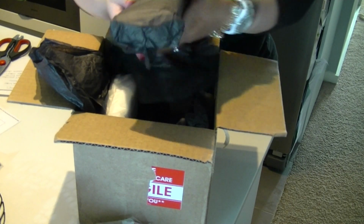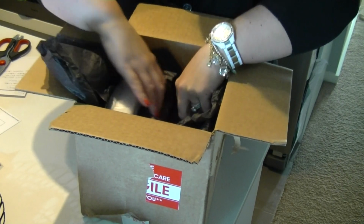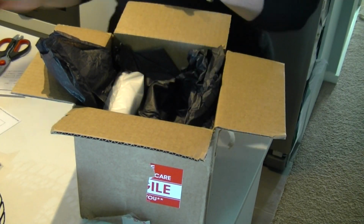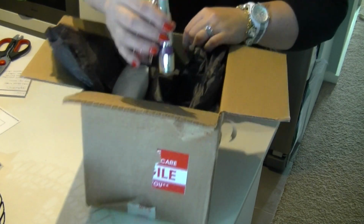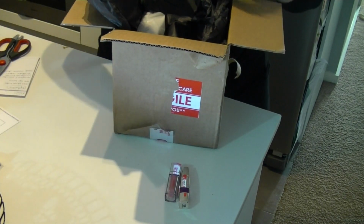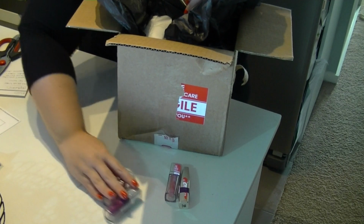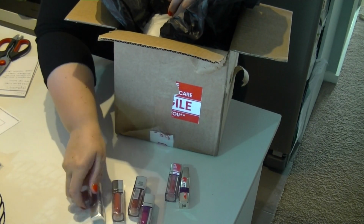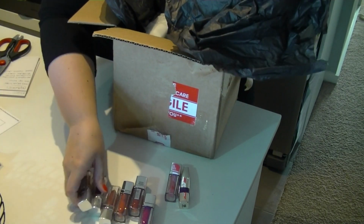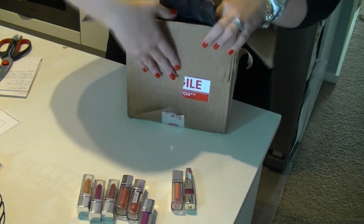Okay, so I've got a whole heap of lip glosses and lip balms, so I'll just take them all out first. Now these were an absolute steal. Wait until you see the price difference with all these. So again, I bought all these from Walmart.